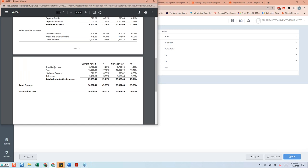I personally don't like anything called miscellaneous. I mean, it's a red flag. It'd be a red flag for me too. Okay. And then these outside services typically are going to be contractors, professional fees, anybody that you're not paying from payroll.